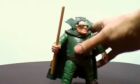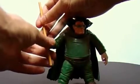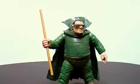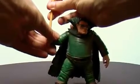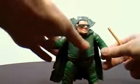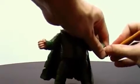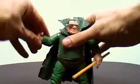Comes with this staff, which is really cool and kind of essential to Mole Man, if his moloids ever step out of line, he has to whack them over the head with it, bat them back into place. And the cool thing is it can be held in either hand, which is pretty cool.